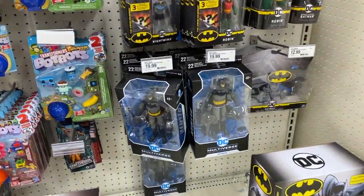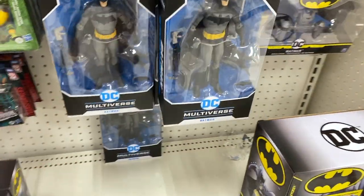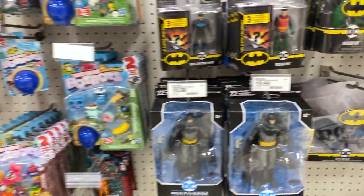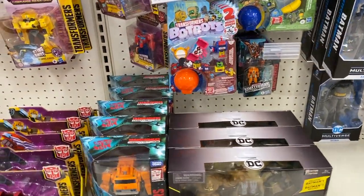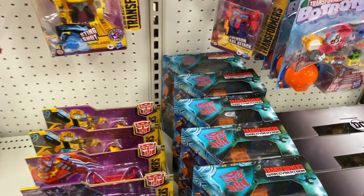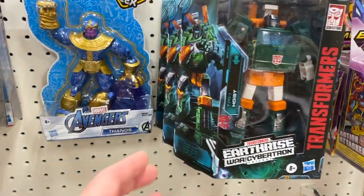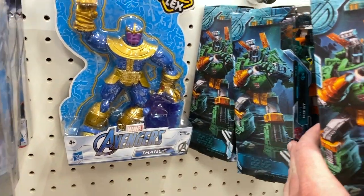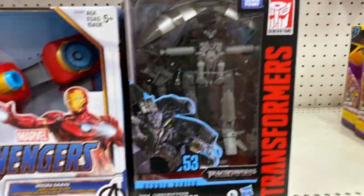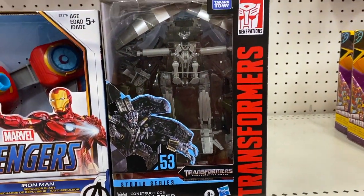Let's go down here. Tons of Batman. We just keep seeing these. These will be on clearance. And not too long, so if you don't have a Batman, just hold out. Get an opportunity. Looks like we got a bunch of grapple. 1, 2, 5 grapple there. Three hoist. Studio Series Shatter. Mixmaster, which we've seen. We got like 4 Mixmaster here.